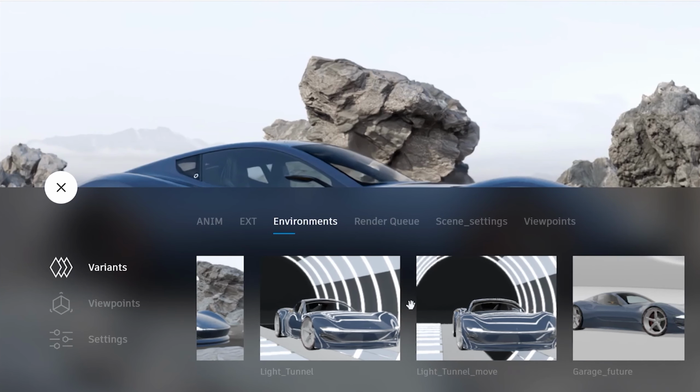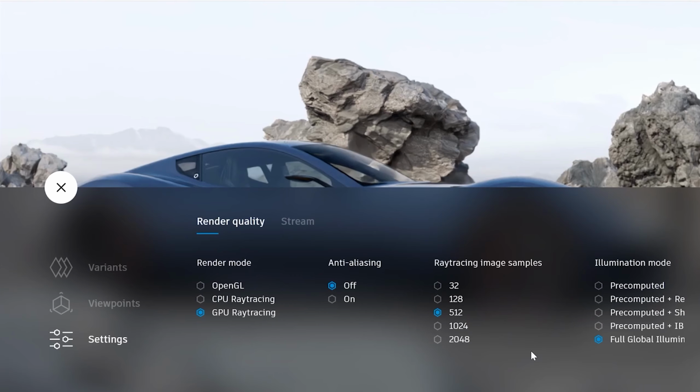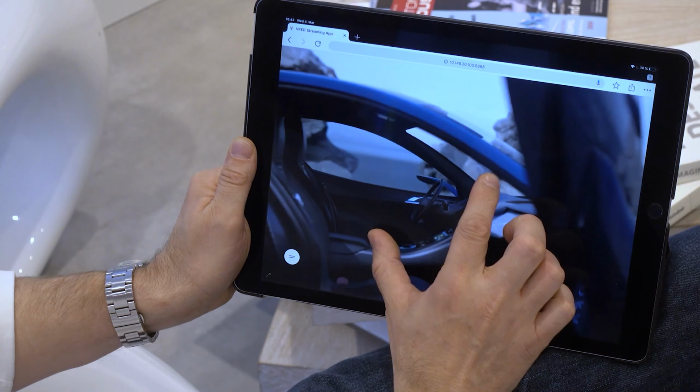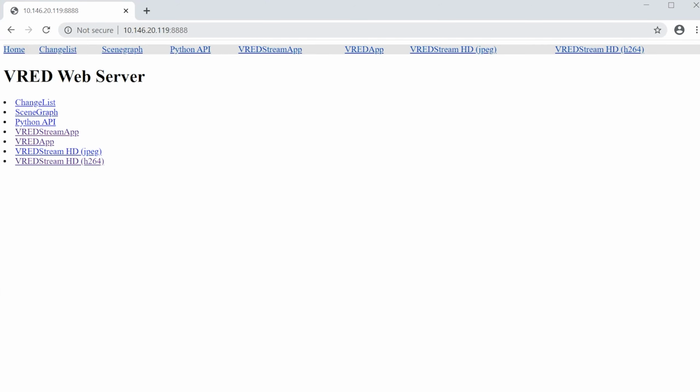Easy to use, this feature set enables everybody, independent of visualization skills and hardware, to make the most out of the digital prototype. Also, we've overhauled our web server to be more robust, leverage state-of-the-art security features, and added a web API to make the creation of custom apps and the integration of VRED into existing web systems easier. As you can see, we now have a great package of web and streaming related functionality in VRED Pro and VRED Core. I'm very excited to see what you will make out of it.